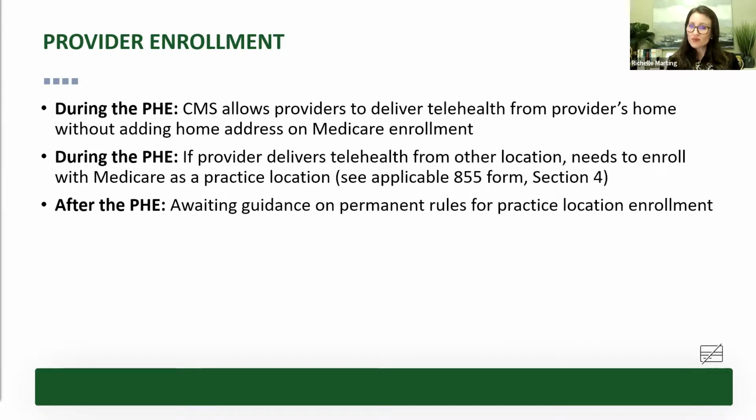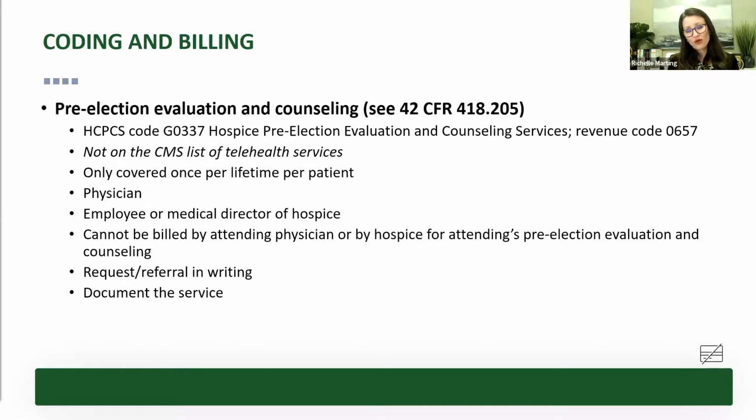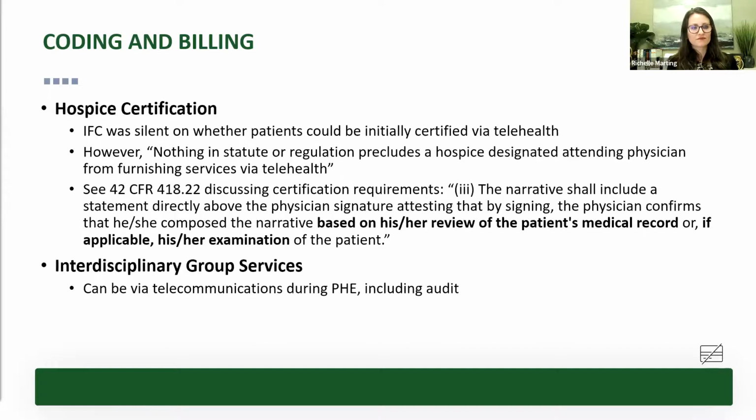After the PHE, we're not really sure what those enrollment requirements are going to look like. So we'll be waiting to see what the guidance looks like on providers delivering telehealth from their home, and whether they will have to register their home as a practice location with Medicare. So again, that pre-election evaluation and counseling service is not on the CMS list of telehealth services that can be delivered and billed as a telehealth service.